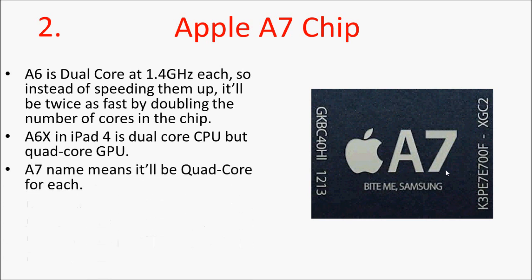So the A7 is basically got to be a quad-core processor to be able to cope with faster loading times, and if Apple eventually makes a more complex iOS with iOS 7 and includes more features like split-screen multitasking on an iPad, for example, they're going to need a lot of processing power to be able to accommodate for that.